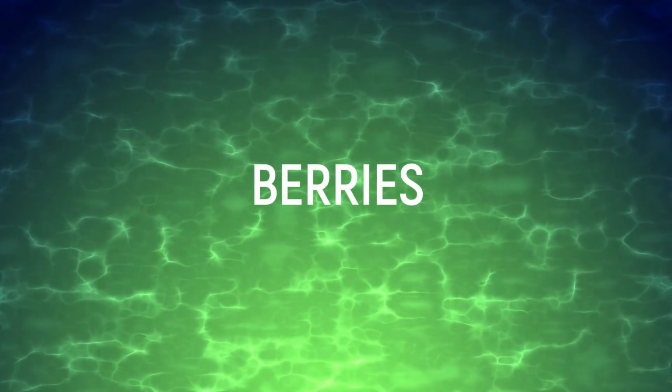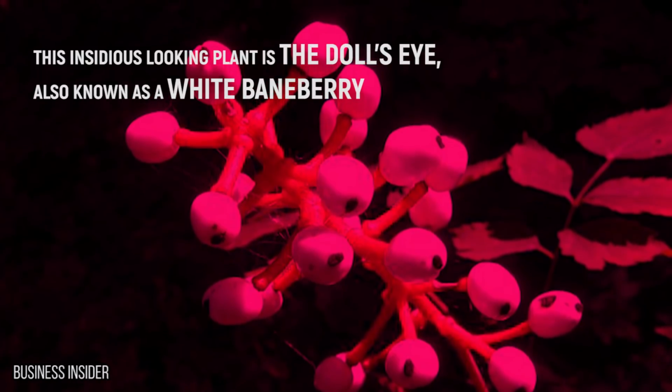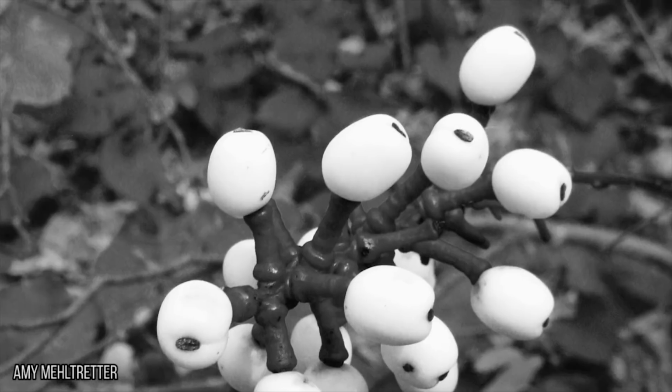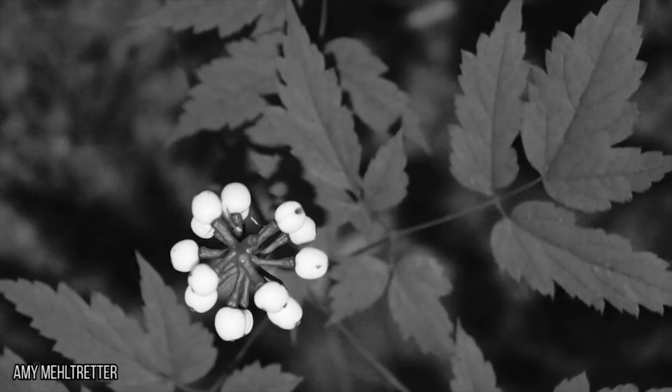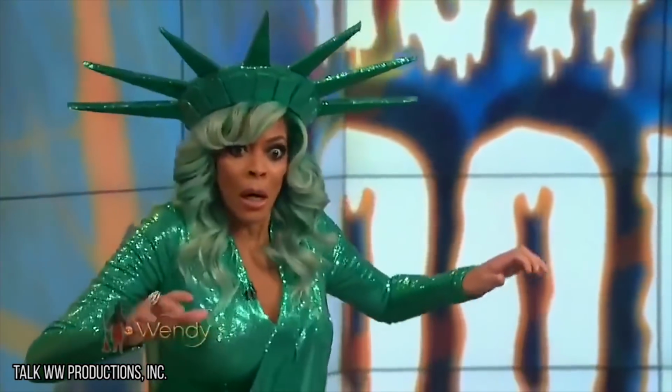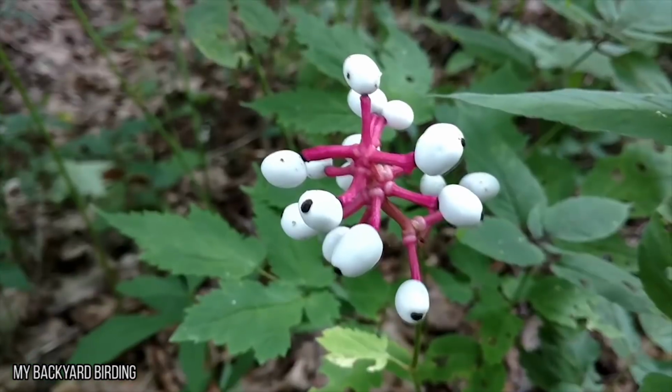Berries. This insidious-looking plant is the doll's eye, also known as a white baneberry. They might look benign, but these berries contain cardiogenic toxins that kick into effect immediately when ingested. They will have an immediate sedative effect on your cardiac muscles and will cause your mouth and throat to begin burning. You can even suffer from dizziness and hallucinations before succumbing to this frightening foliage.